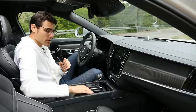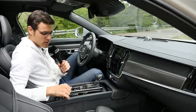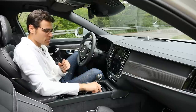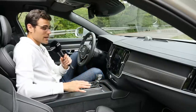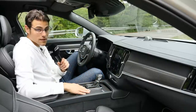You can also slide open the armrests here. There's a nice cover here too, works pretty well. And then you have beverage holders inside, also a 12-volt power supply, and maybe just a small space in the front there again. So overall, a very likable interior. Let's see more about the details and functionality.